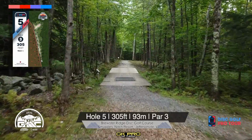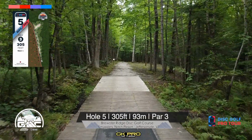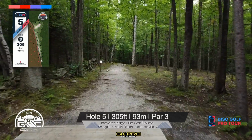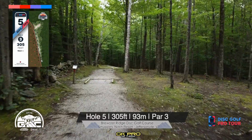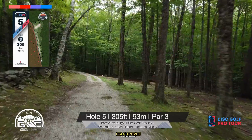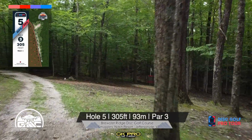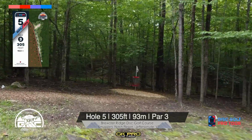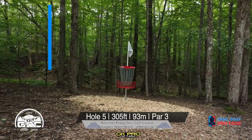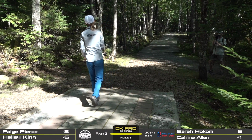Hole 5, 305 feet, par 3. It's a pretty straight shot where you want that late turn if you're throwing a backhand, or it sets up really well for the forehand. There is OB all along the left side, so the forehand is nice in that it fades away, but there are all of those trees on the right, and if you kick off the outside left side of those, there's a good chance you're going to kick OB left. So just a really controlled shot is needed for this.